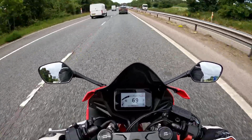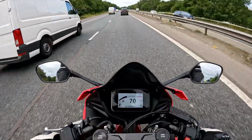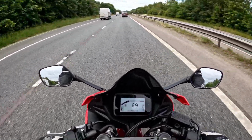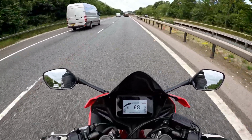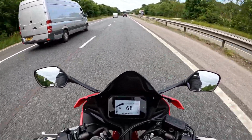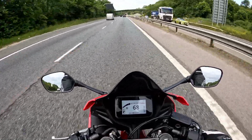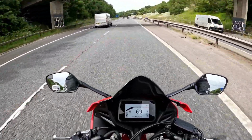So there you go, look, 70 miles an hour in 6th, about 5,000 RPM. You feel a bit of buzzing through the handlebars, feel a bit through the foot pegs. Not much through the seat. The seat's nice and comfortable. It's quite an upright position. So for sort of motorway riding, it keeps you nice and upright.